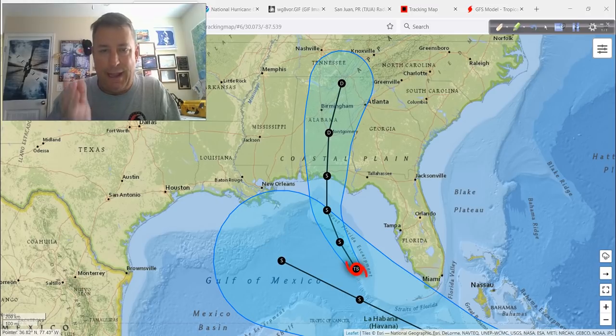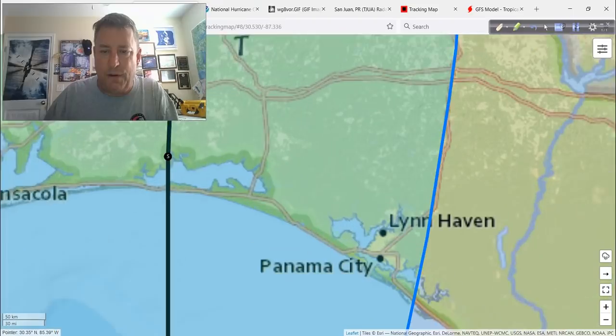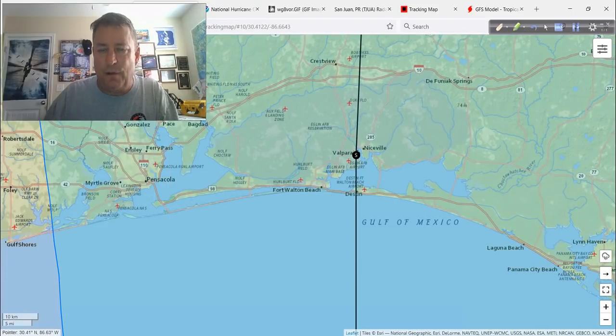So you got to watch Fred. It doesn't take a hurricane. I have to remind folks of this. People that live down there, in fact, let's zoom in just a little bit, and you start to get the place names. Folks along the Forgotten Coast and even the big developed areas of the Emerald Coast, they know.